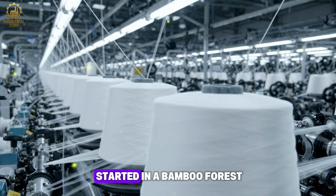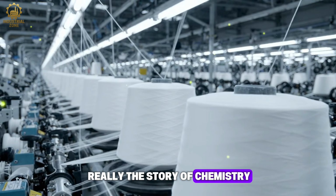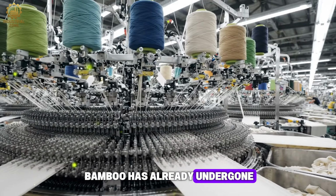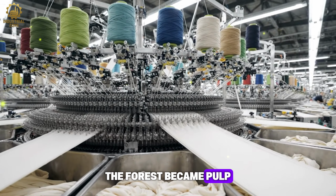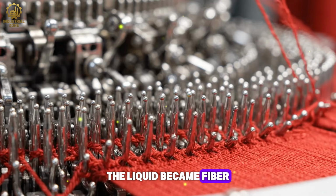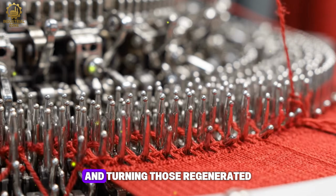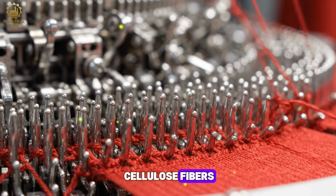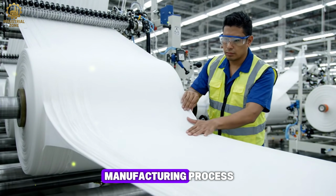The shirt may have started in a bamboo forest, but its story is really the story of chemistry. At this stage, the bamboo has already undergone its most dramatic transformation. The forest became pulp, the pulp became liquid, the liquid became fiber. But consumers don't buy fiber, they buy clothing. And turning those regenerated cellulose fibers into shirts, pants, underwear, and bedding requires an entirely new manufacturing process.